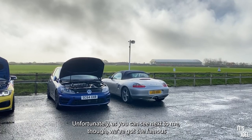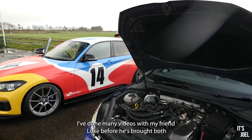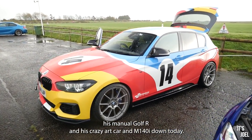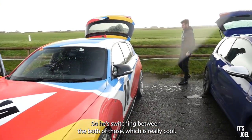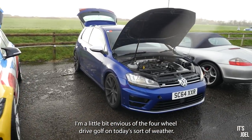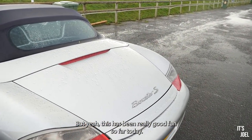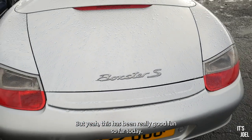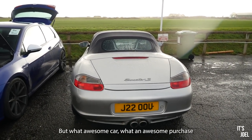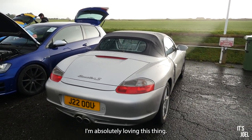As you can see next to me though, we've got the famous Hampshire photo. I've done many videos with Luke, my friend, before, but he's brought both his manual Golf R and his crazy art car M140i down today, so he's switching between both of those, which is really cool. To be honest, I'm a little bit envious of the four-wheel drive Golf on today's sort of weather, but yeah, this has been really good fun so far today. Not sure if I'll go out again, we'll see how the day goes, but what an awesome car, what an awesome purchase. I'm absolutely loving this thing.